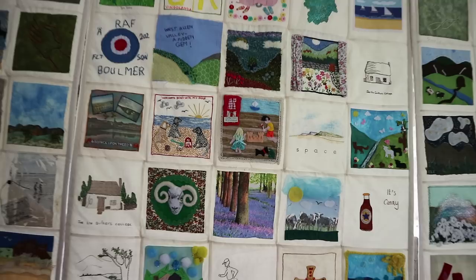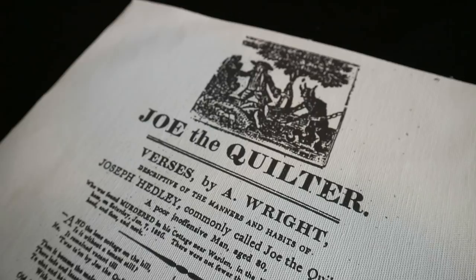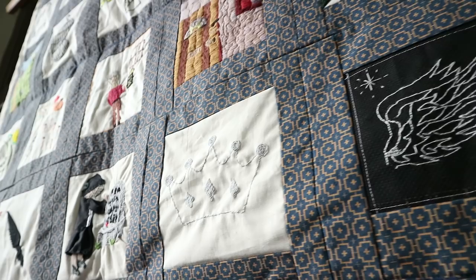We've also done some work with the Sewing Sisters at Low Newton Prison, the women's prison in Durham. We did some work with them about Georgian history, the life of women in Georgian times, and about the story of Joe the Quilter. Now, after Joe was killed, there was a ballad by A. Wright written about him, and the ladies at the prison looked at the verses that were in there and interpreted various elements of the story of what happened to Joe, from him being a kindly man who loved to spend time in his garden through to what eventually happened to him, and you can see that story told on a quilt on display as well.